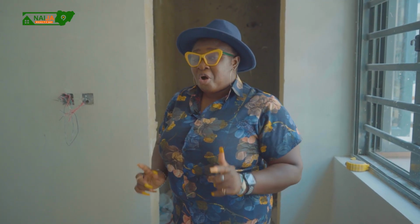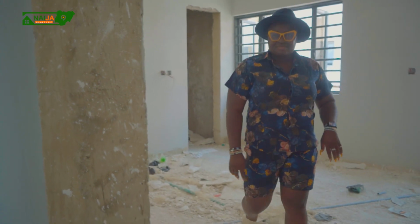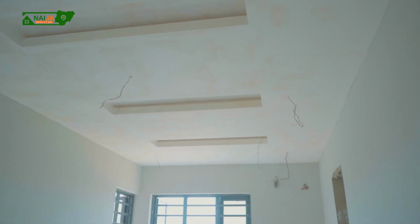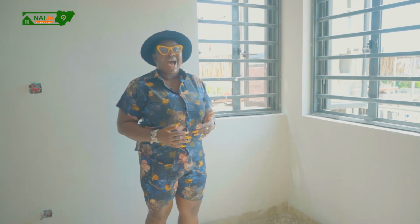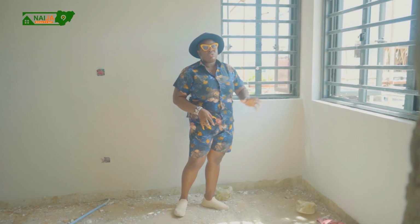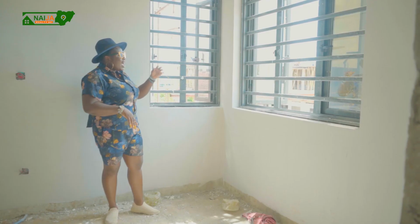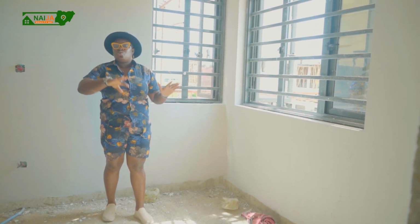Having seen the toilet and the bathroom of this particular room, let's go see room number 2. Room number 2. The POP design for here, and again, the window size. One of the things I love about this apartment is how spacious they are, first of all, and secondly, how the windows are quite big. Again, it helps with natural light, adding natural beauty into the apartment, and then it gives us this cross ventilation, which of course is very important to every house.